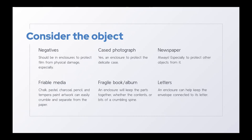Newspapers, of course, are kind of the worst acidy offenders. I've got a slide about that later. 100% they should be stored by themselves in individual enclosures. You do not want that terrible newsprint acid to spread through your collection.